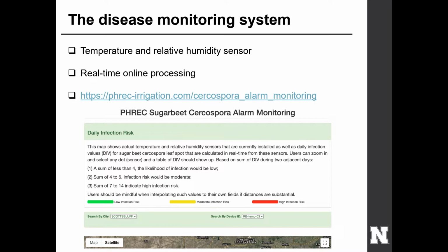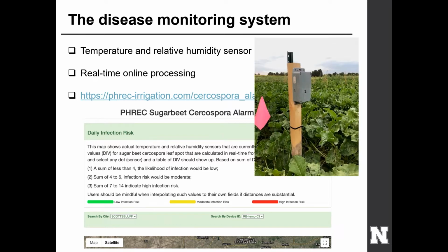The next thing we want to talk about is during this summer, we collaborate with Dr. Bob Harveson, and we have developed a disease monitoring system for sugar beet with the help of funding from Western Sugar. So this project, we utilize very cheap and simple temperature and relative humidity sensor, and we live transmit those data into an online platform and perform the calculation over there.